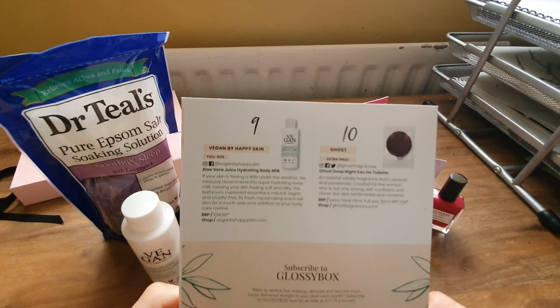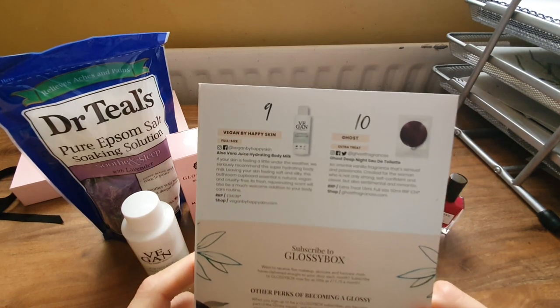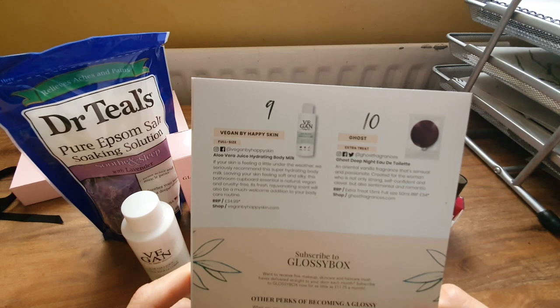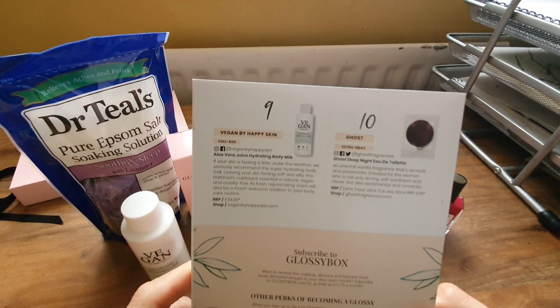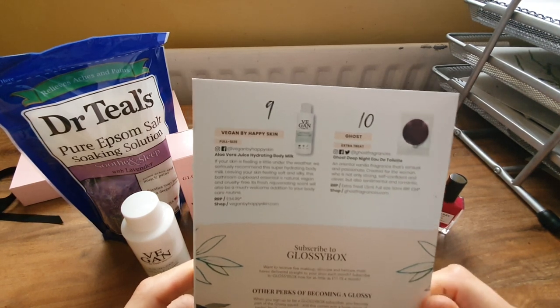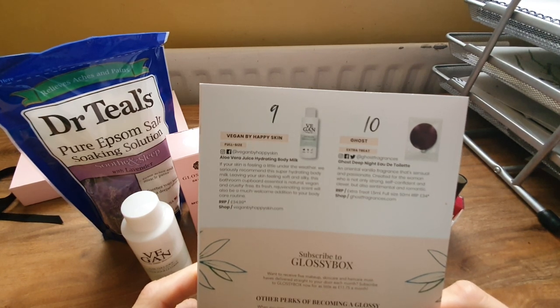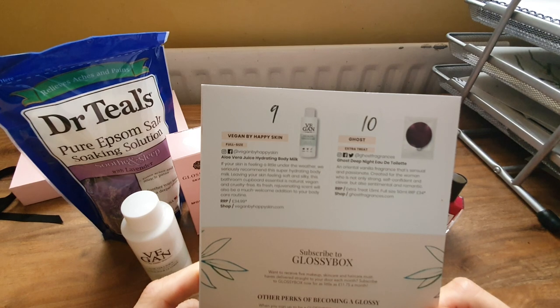Ghost. Deep Night. That's it. Eau de toilette. I used to say Eda toilet. An oriental vanilla fragrance that's sensual and passionate. Created for the woman who is not only strong, self-assured, confident and clever, but also sentimental and romantic. Extra treat, 1.5ml, full size, 50ml, £34.